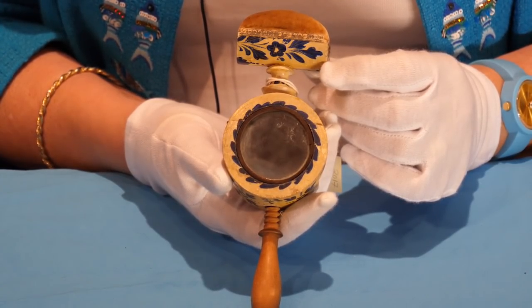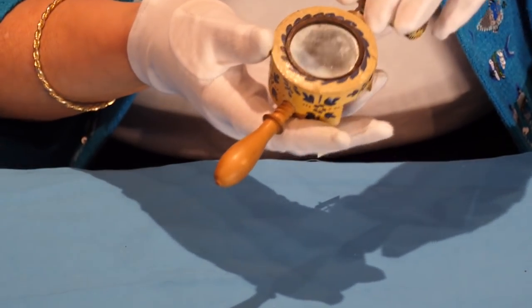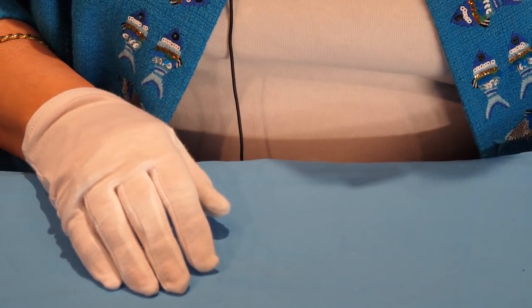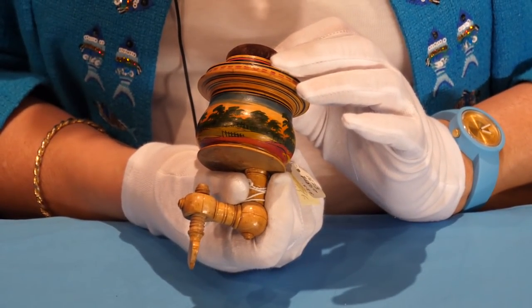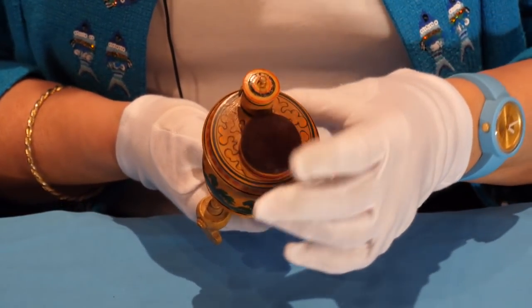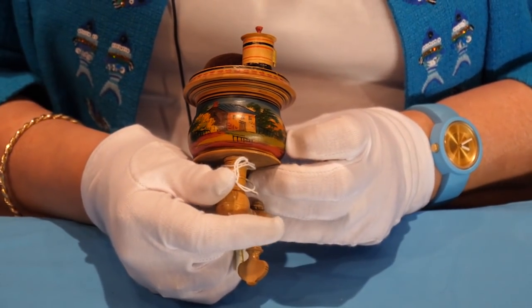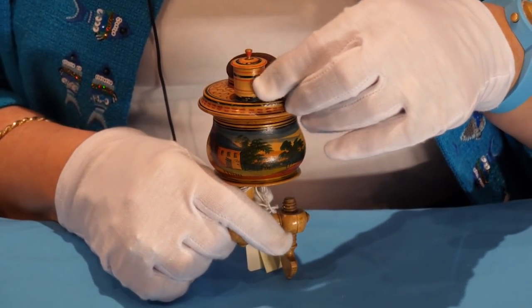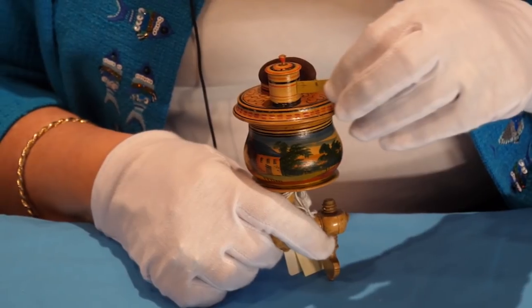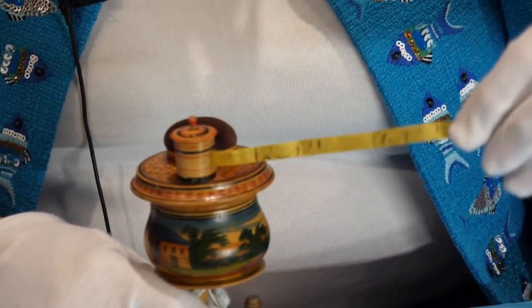I'm not sure which side we're going to show you in the case or how we're going to quite do this, but it'll be fun to show these pieces. And then this is a piece we weren't quite sure about. We think it could be from Spain. It also has a pincushion on it. You can see the painted work on it, some decoration on the top. Here's a house. And then this little top part is a tape measure, which rewinds with the knob.